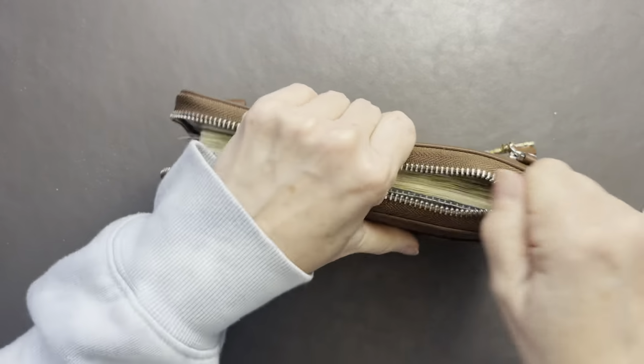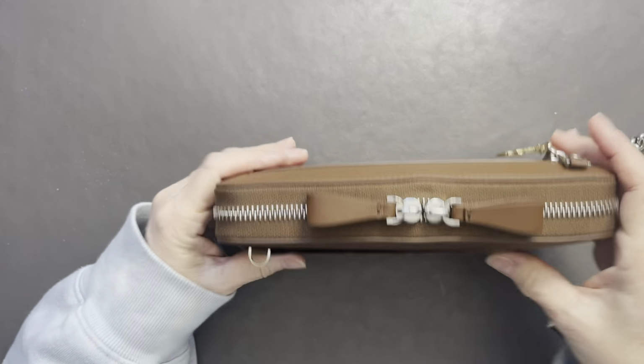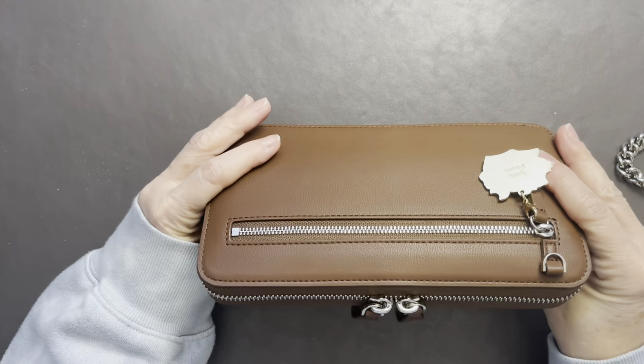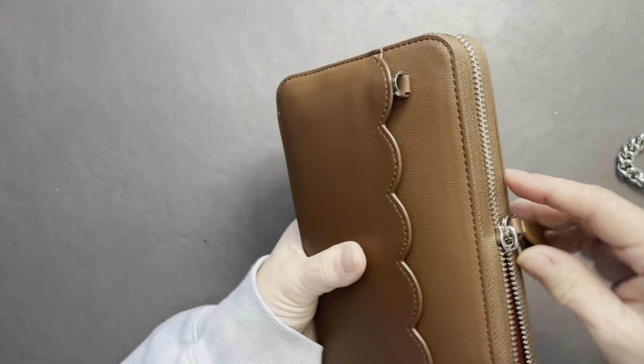Obviously, it's a little bit thick because it's the end of the year. So just keep that in mind. And then you can also add this chain on here, so it can either be a wallet or it can be a crossbody. So I got it, and I wasn't sure if I was going to keep it, but it is an amazing cover and an amazing wallet.